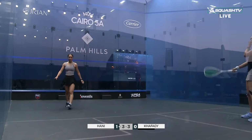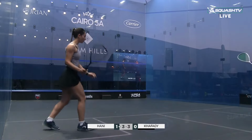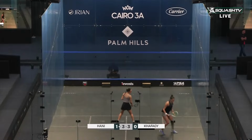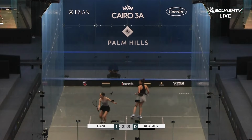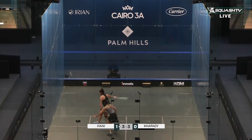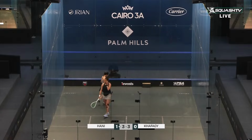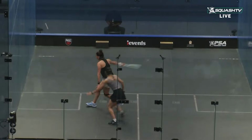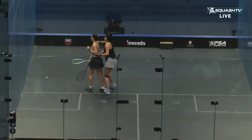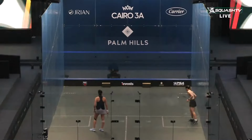3-all. Seems to have the answers, the lesser like of the two 20-year-olds. No let. And again, just that quick strength in there. Parky, she's killing her in that front backhand. Yeah, Khafagy not enjoying that area at all, but it's just a little bit loose from her. She's not finding her targets.